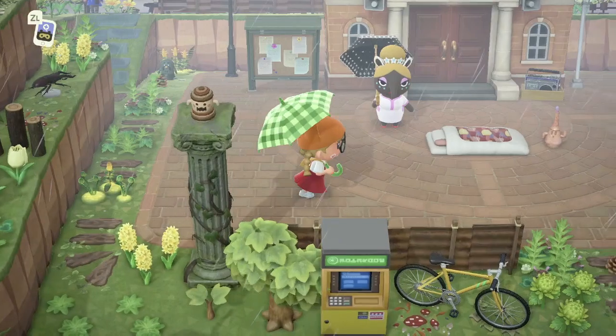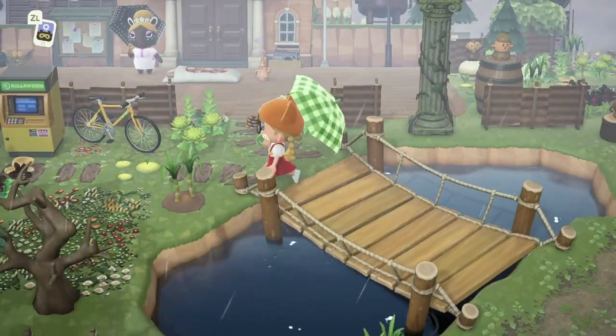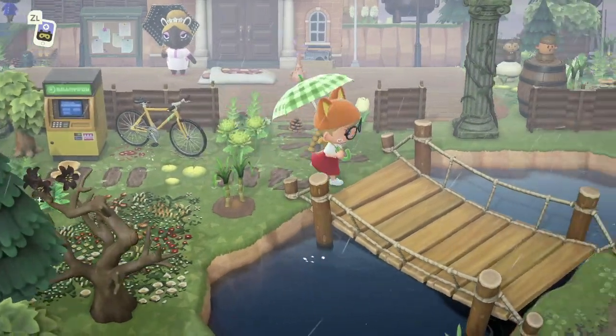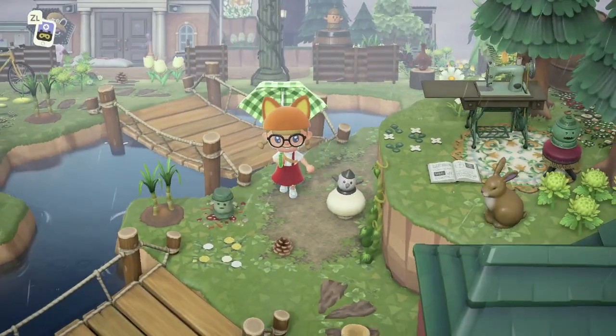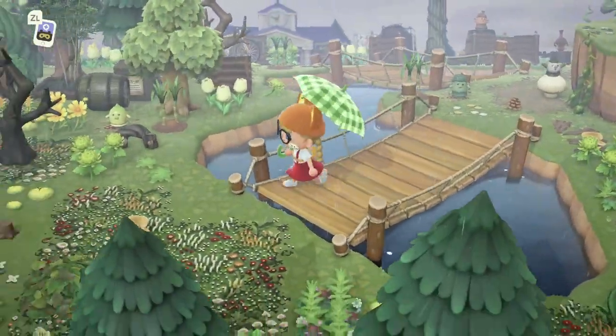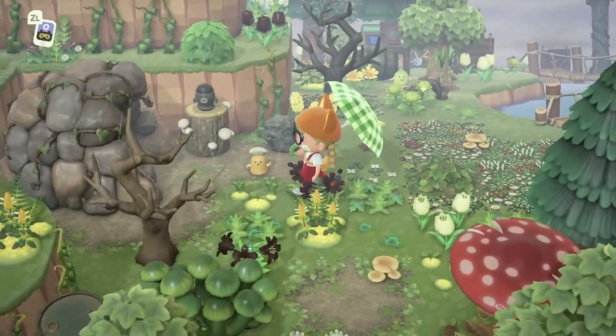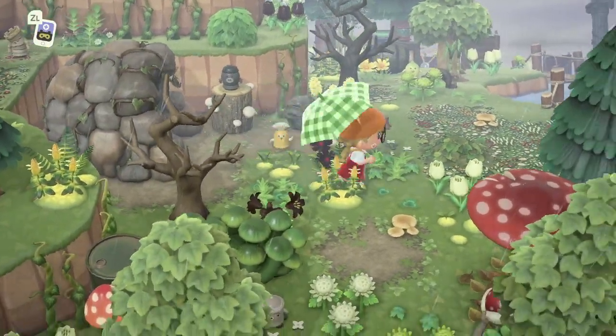Holy buckets. Okay, let's go back this way towards the entrance. Look at all this over here. Oh, a little sewing area up there is cute. And Abel's is over here. Oh my gosh. Oh, I love that cave there too. That looks really good.